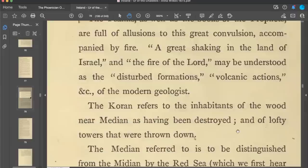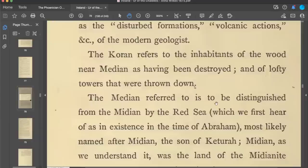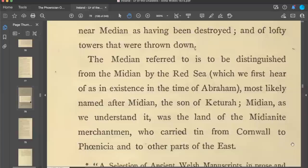The Median referred to is to be distinguished from the Median by the Red Sea, which we first hear of as an existence in the time of Abraham, all right? So that's over there in the Gulf of California, all right? The true Red Sea, most likely named after Midian, the son of Keturah. Midian, we understand it, was the land of the Midianite merchantmen who carried tin from Cornwall to Phoenicia and to other parts of the East.